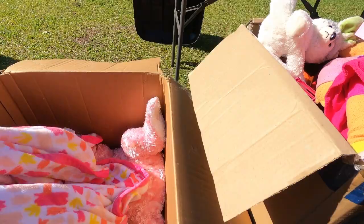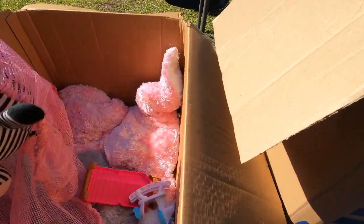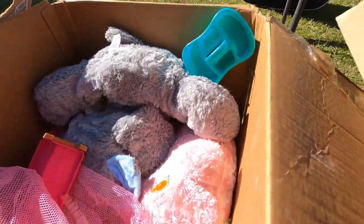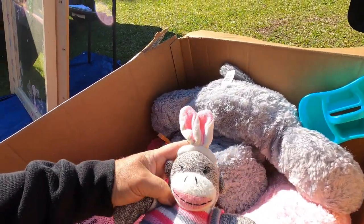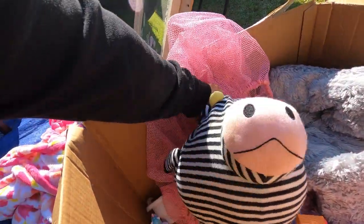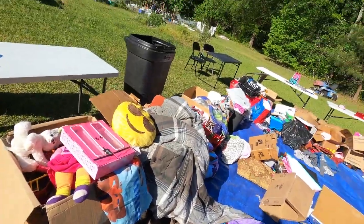A lot of these kids blankets. Maybe we'll have to do a lot of kids blankets, because that's about all that we got. A lot of bunnies. Bunnies. Ooh, put your clothes on, girl. And here's a sock monkey that's a bunny. Needs to be cleaned. And just more stuffed animals. It's a pig-ish. Yeah. And that will do it for this pile.